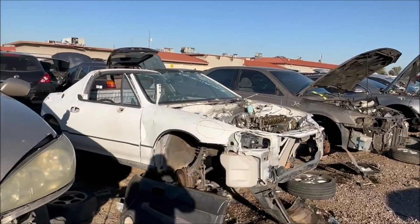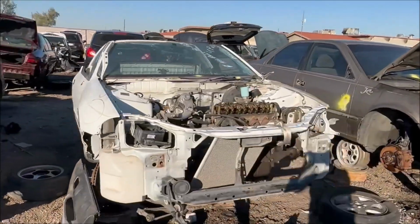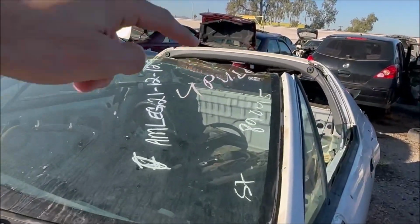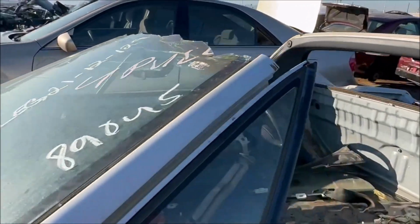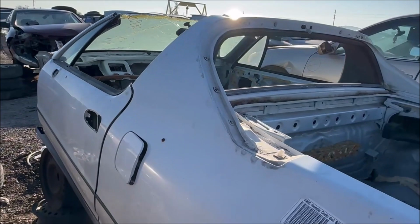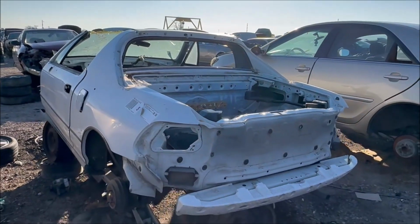Oh, there's a sad one. A Del Sol. Except this one is a little modified because it's supposed to have a support up here on the top of the windshield. Somebody really went to town on this thing. Looks like it was an automatic 95 and not much left of it.